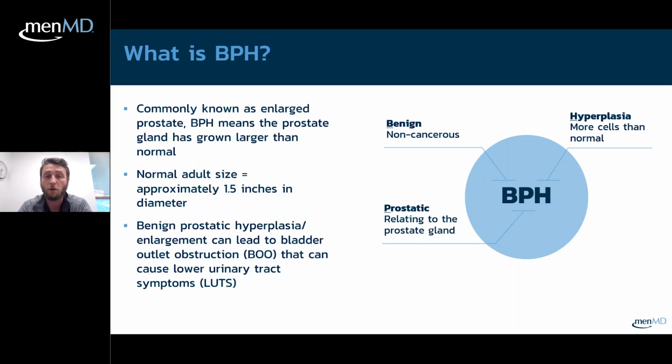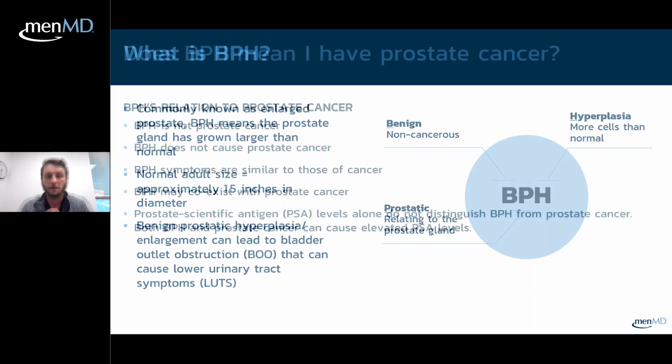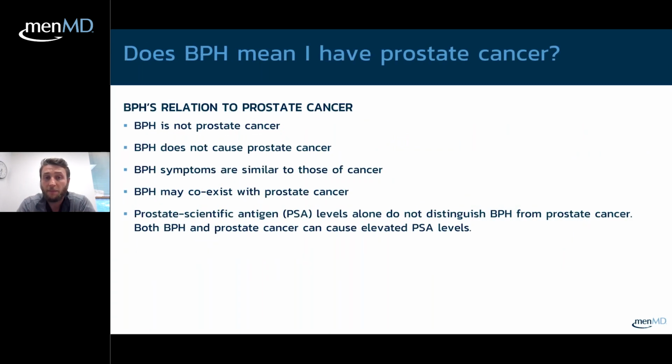BPH, as that prostate gland grows, you may have a situation where it starts to obstruct the urination and creates symptoms called lower urinary tract symptoms. So again, BPH is not prostate cancer. It does not necessarily cause prostate cancer. There are some earlier observational studies that actually say having a larger prostate gland generally has a lower incidence of prostate cancer, but some of those studies obviously need to be taken with a grain of salt.